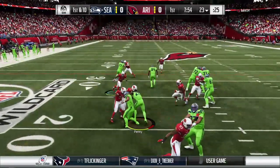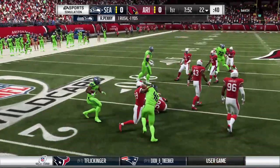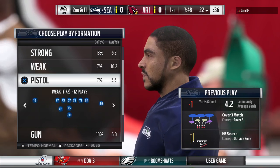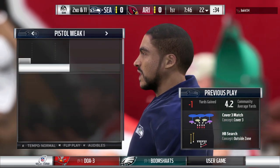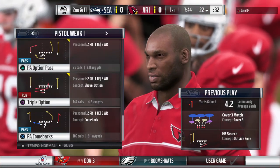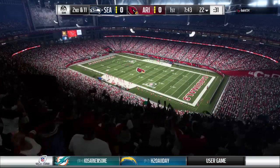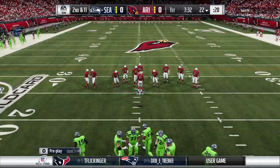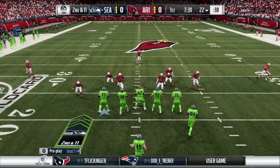Here's Rashad Penny, first carry for the former San Diego State Aztec. And this one goes nowhere. Losing yardage back at the 22. It'll be a loss of a yard, and that'll bring up a 2nd and 11. A loss of a yard there to start out. That leads to a 2nd and 11.